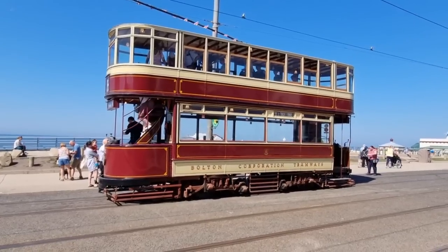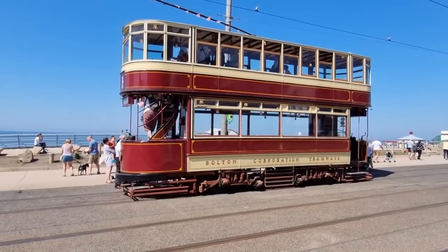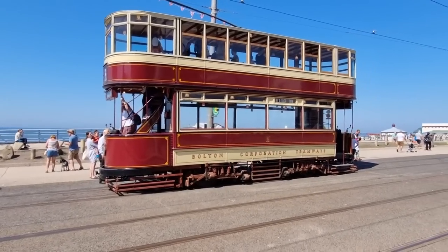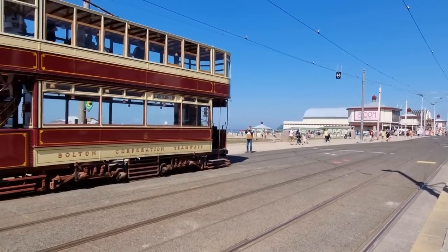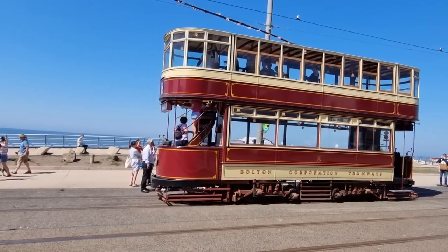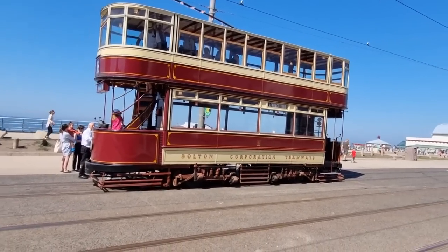A good morning to one and all. It's Wednesday, midday on the 10th of August, and this is very handy. This heritage tram has just drawn up at the heritage tram stop to take everybody for their ride. Now this is to introduce and to start our week's video on this Wednesday, as said at midday.